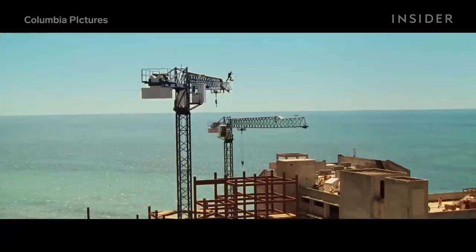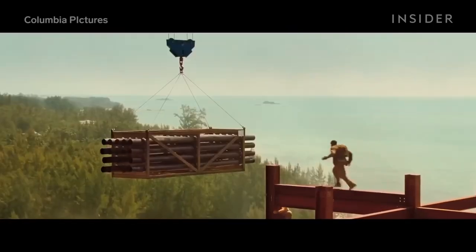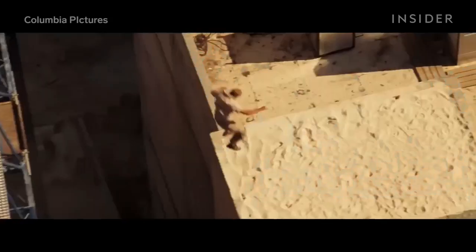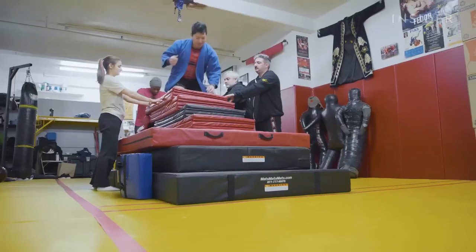Parkour techniques are also common for roof-to-roof jumps for sprinting, leaps, and rolls. We can see this throughout the opening chase scene of Casino Royale when Bond jumps from one height to another. In the new Boba Fett series, there was a big rooftop chase, right? That's all parkour stuff.